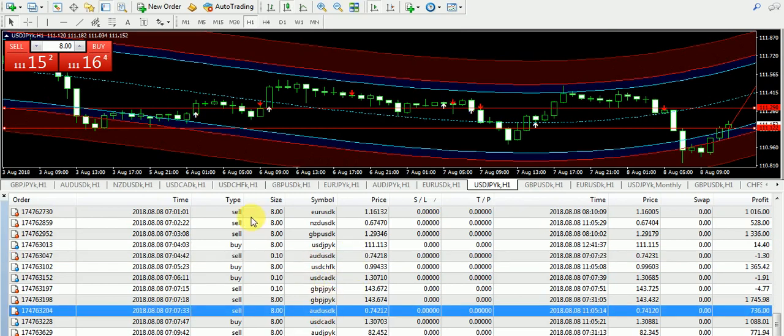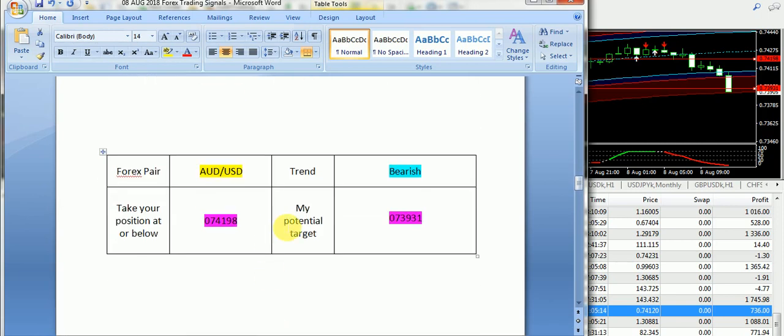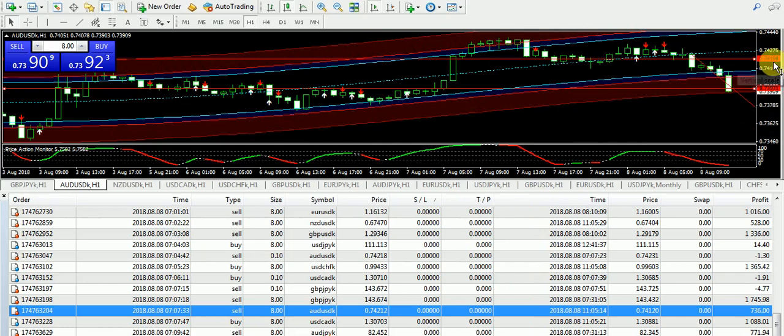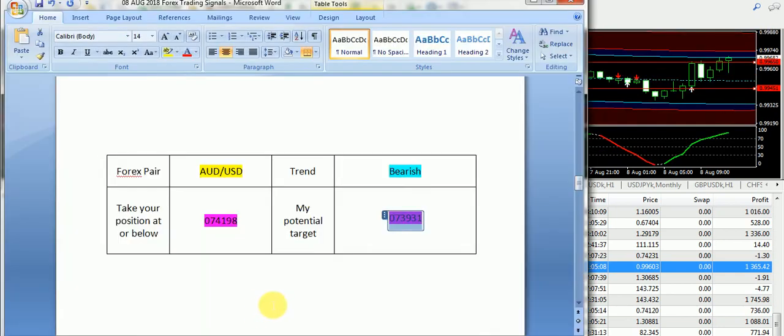Okay, now let's talk about AUD/USD. The drop was provided in the morning with a clear bearish trend from 0.74198, and guys, you can see from 0.74198 we have seen a sound downward trend, and in the same hour we hit the target price 0.73931. So that was a big gap. If you deduct 931 minus 198, you will come to know that that's a very big difference that I have provided in the form of pips. So if you traded this one, then I am sure you must have taken a very good profit by trading this pair.